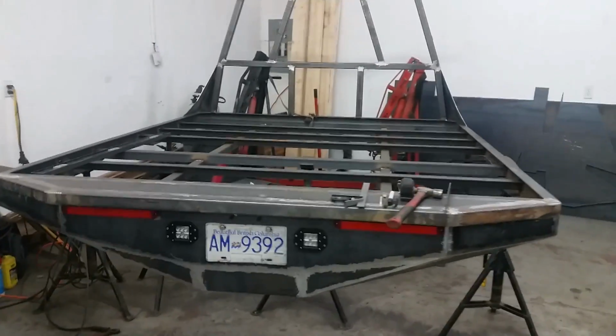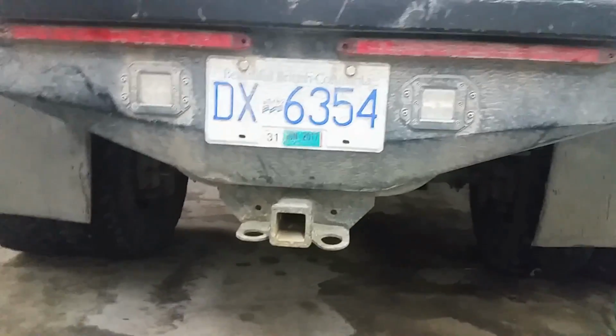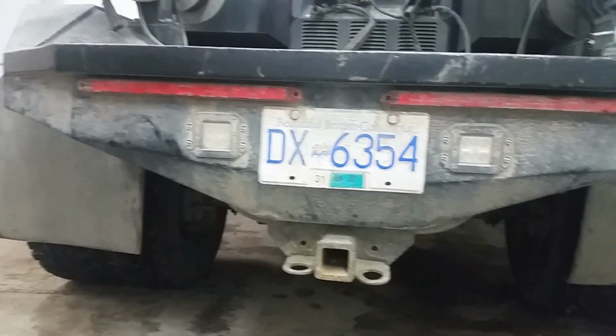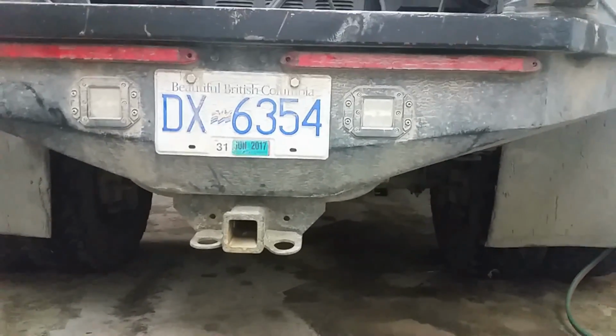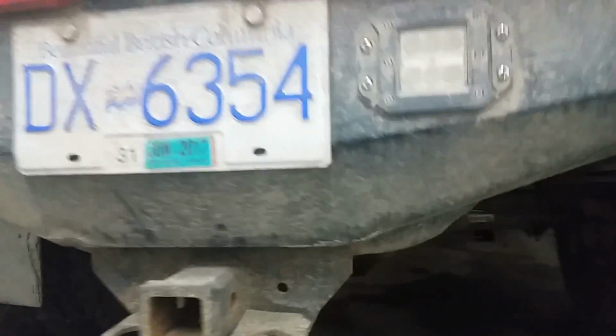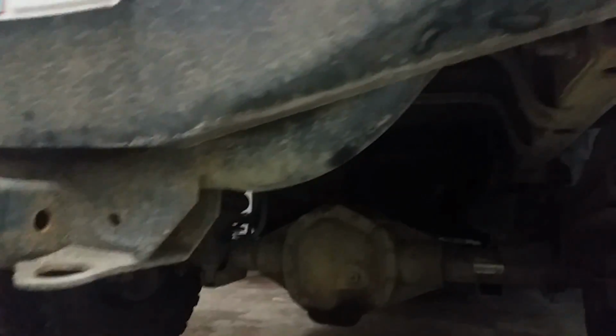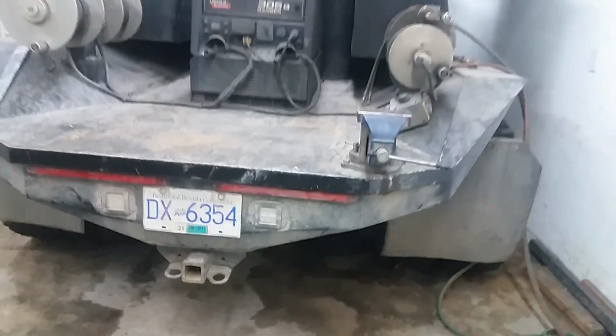Otherwise, the hitch here wouldn't match up nice like that. You see how it just looks like a deck and then down to a hitch. There's nothing hanging out. It's good, but if you bring it up a couple inches, then you got a bunch of bars and other random stuff under there. It wouldn't look as good.